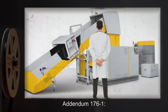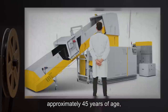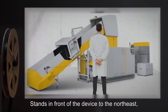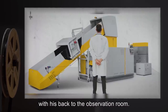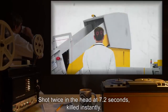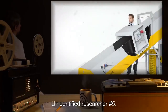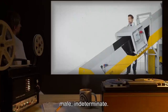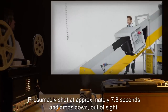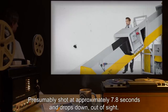Unidentified researcher number 4. Male, Caucasian, approximately 45 years of age, with brown hair and indeterminate eyes. Stands in front of the device to the northeast, with his back to the observation room. Shot twice in the head at 7.2 seconds, killed instantly. Unidentified researcher number 5. Male, indeterminate. Stands in the northwest corner, mostly obscured. Presumably shot at approximately 7.8 seconds and drops down, out of sight.